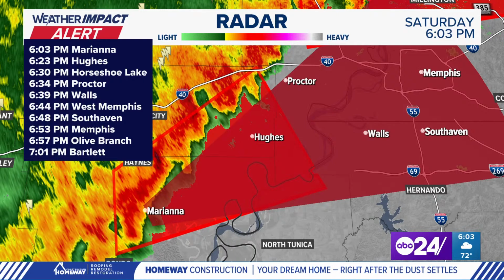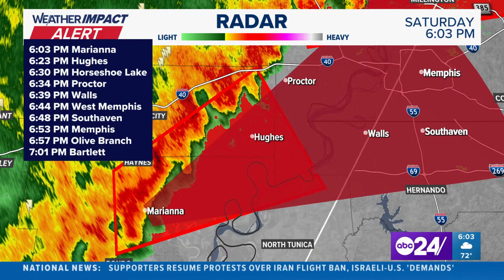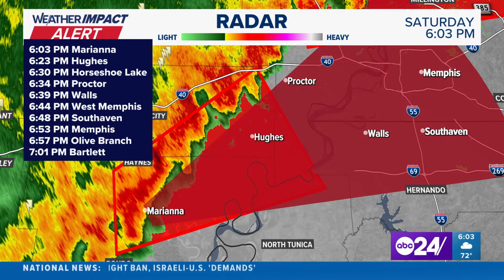In the closer regions here, Marianna, it's happening right now. You're starting to see those heavy rain bands moving in, so you want to be seeking shelter, most interior room, most lowest room of your home. It'll be in the Proctor area by around 6:34 there in southern Crittenden County. Walls, Mississippi, around 6:40 this evening, and West Memphis around 6:44 this evening as well.